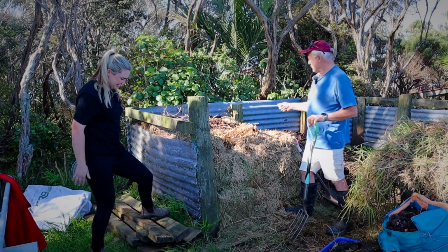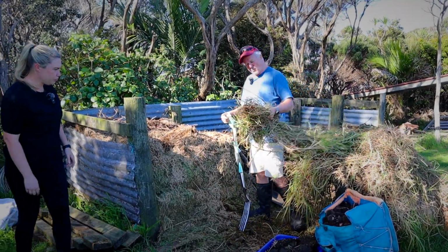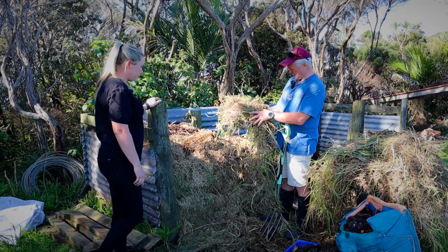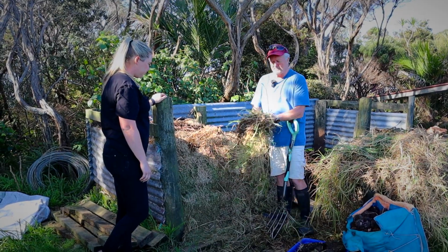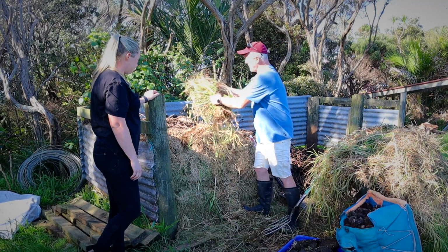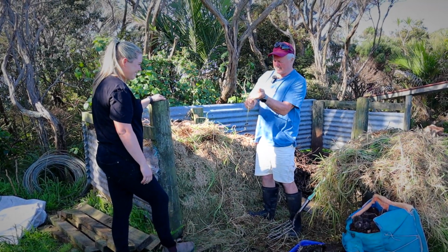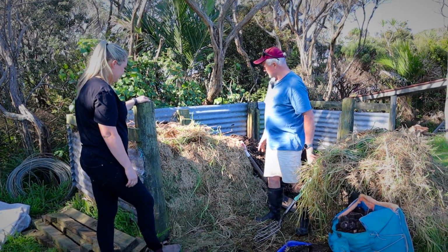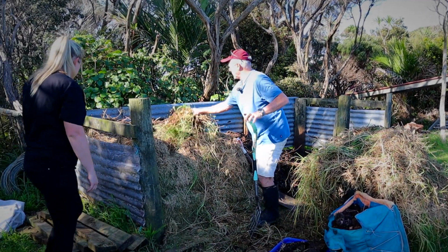Yeah, and so mainly what we're using is a good way to get rid of this old kikuyu grass here. Kikuyu's an African grass, which is very common here in the north of New Zealand, and I think it's in Australia and many other places too. If you don't control it, it gets rank and very tough. And it never dies. It's strong as anything. It'll grow on top of fence posts, it'll grow on top of rocks. It's very difficult to control. But it makes fantastic compost.